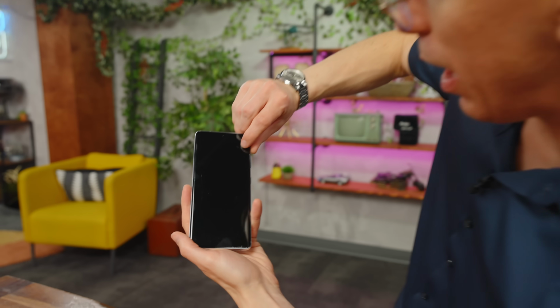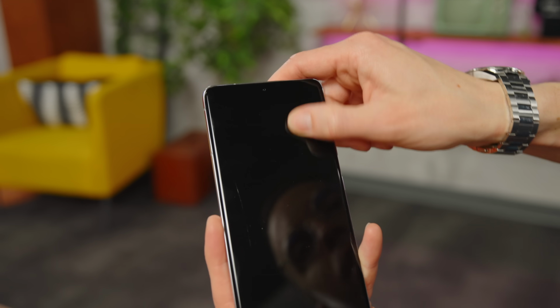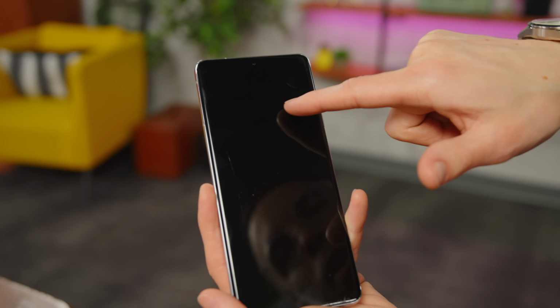We've got a very deep scratch here. And the thing is, these are the kind of scratches you can feel with your fingers, right? So there's a scratch there, a lot of small scratches, including one medium one here. Okay, that's not great. Let's see if it'll actually fire up.